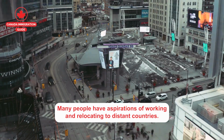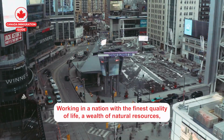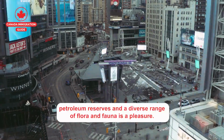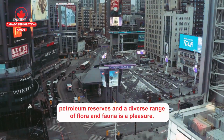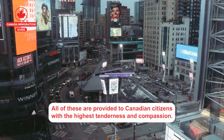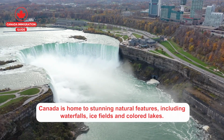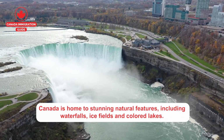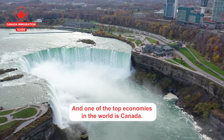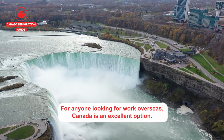Many people have aspirations of working and relocating to distant countries. Working in a nation with the finest quality of life, a wealth of natural resources, petroleum reserves, and a diverse range of flora and fauna is a pleasure. All of these are provided to Canadian citizens with the highest tenderness and compassion. Canada is home to stunning natural features including waterfalls, ice fields, and colored lakes. And one of the top economies in the world is Canada. For anyone looking for work overseas, Canada is an excellent option.